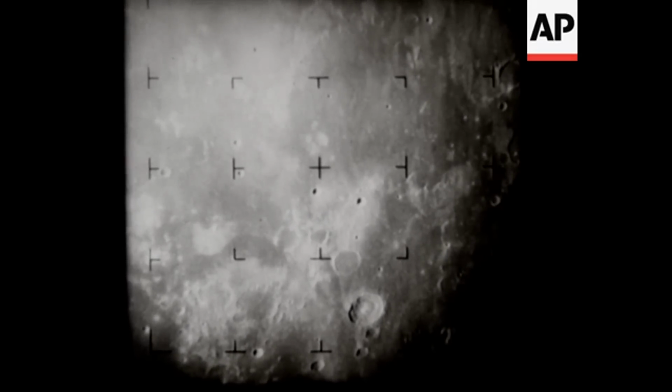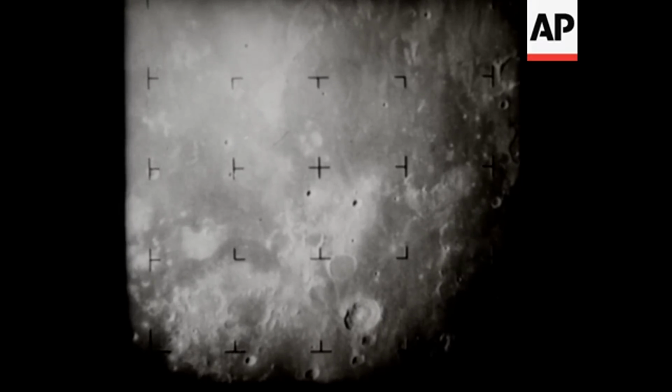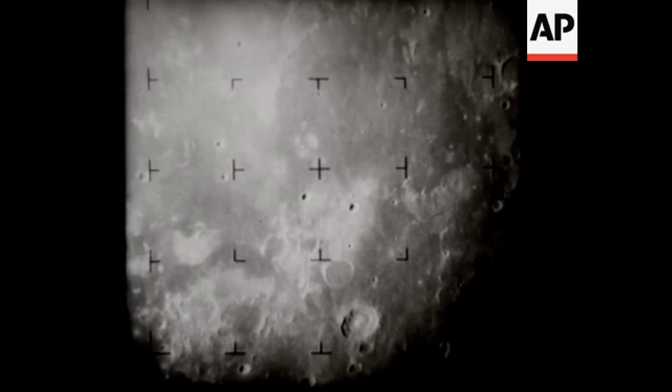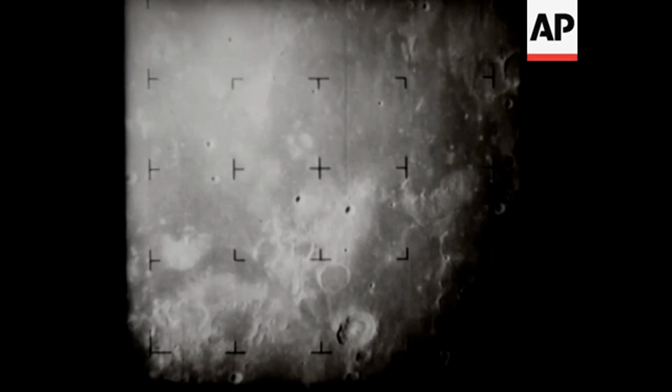10 minutes to impact. 841 miles from spacecraft to center of picture. 9 minutes to impact. 733 miles to the moon.